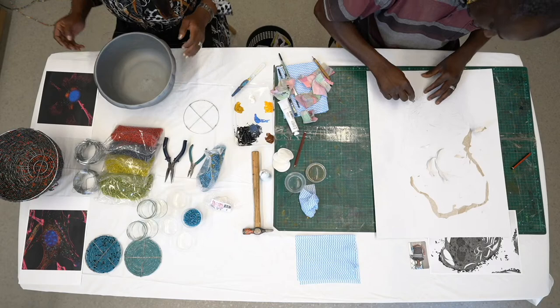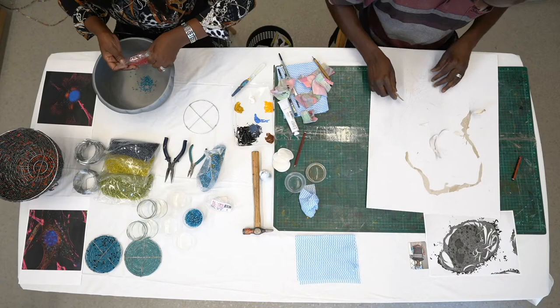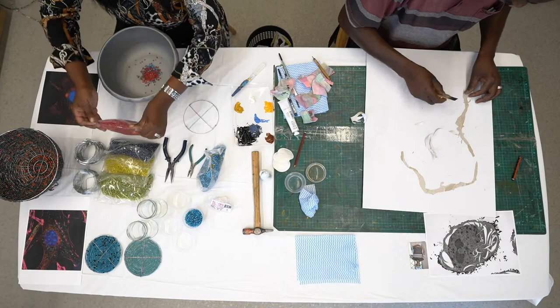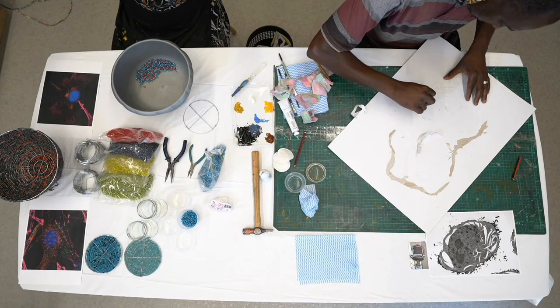I want to add another color again, the red. As you can see, maybe I add a little bit of blue. And then I put red. Just a bit of red. And maybe a bit more of blue. Then I mix. I put again. As you can see, this is how I do it. So I'm adding another color.